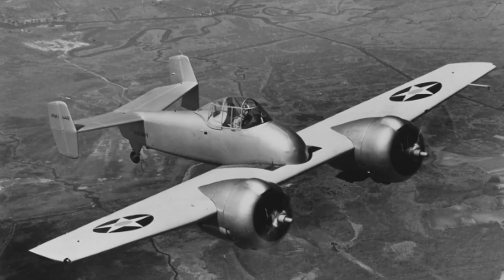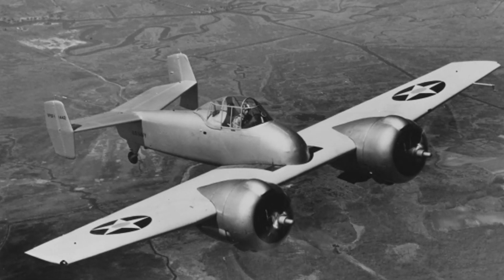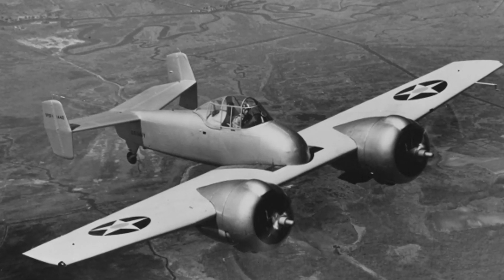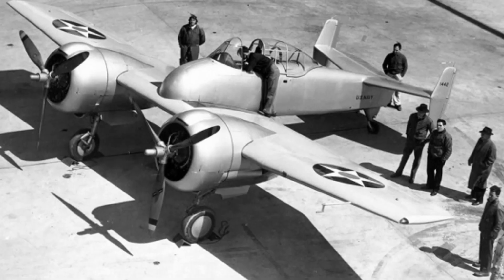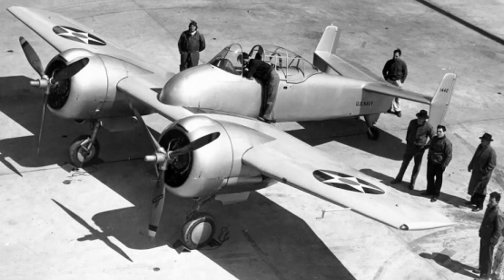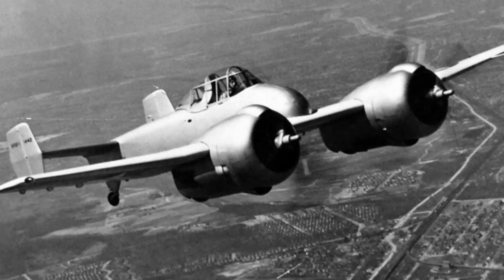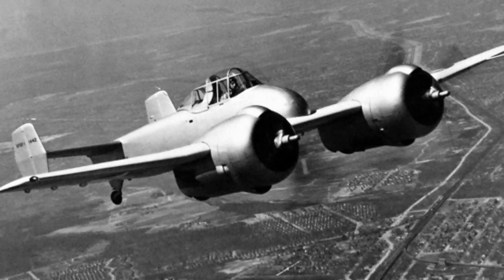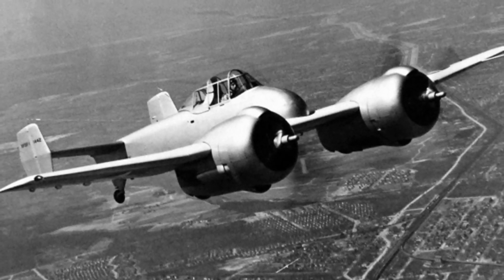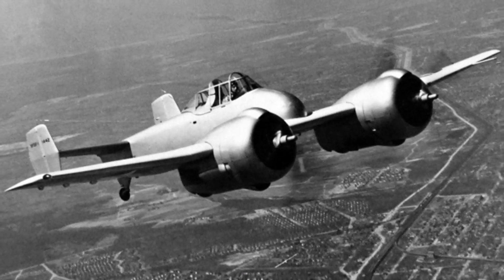The origins of the XP-50 go back to an earlier and related design, the Grumman XF-5F Skyrocket. This was originally built to a US Navy requirement for a lightweight, fast, hard-hitting carrier-based interceptor. And if you want to know more about that aircraft, I have a video on it that I will link to at the end.